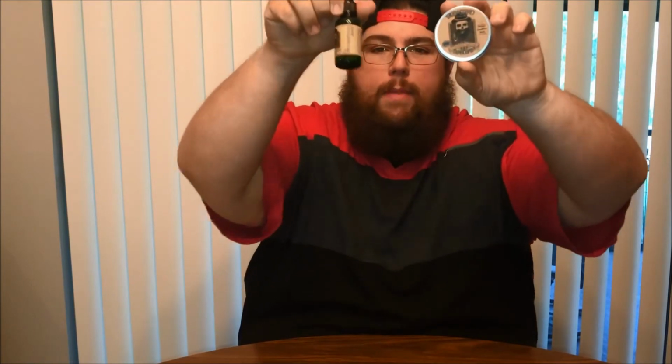I have the oil and the balm. Both of these go for $15, which is an absolutely amazing price. A 2-ounce balm and a 1-ounce oil for this high quality of products and the ingredients he uses. I can't even explain how great of a deal this is. This is absolutely amazing. So let me get into the ingredients and then we'll get into the scent.